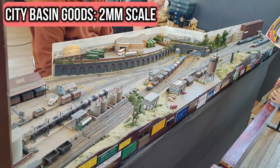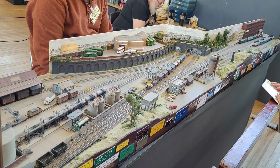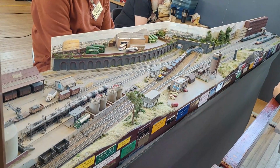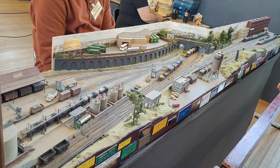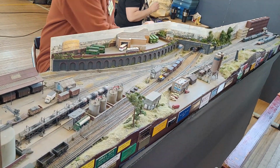City Basin Goods. This 2mm scale layout by Stephen Dance is set in the late 1960s into the early 1970s, somewhere on the western region of British Rail, to portray an urban freight yard. Freight trains at the time carried a bulk of commodities such as fuel, heating oil, cement and parcels, which most yards lost in the 1970s into the 1980s.